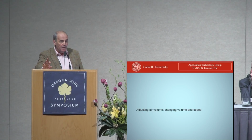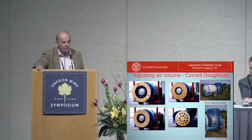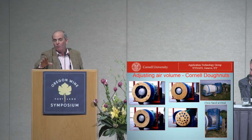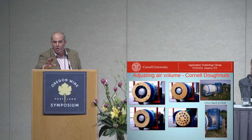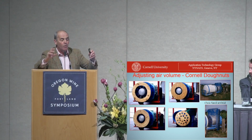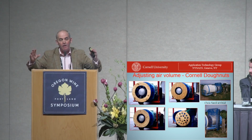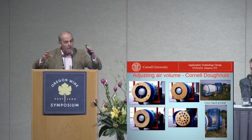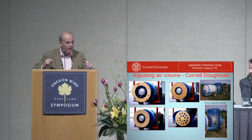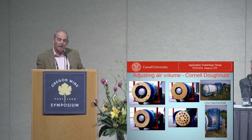Adjusting air volume, now volume and speed. What can we do? For years, we've had the old Cornell donut. This is a system where you take a piece of plywood and you strangle the air intake. So we're not getting 50 to 60,000 cubic yards of air. We're now only getting a third of that. Early season spraying, we want a wee bit of air. Mid canopy, a little more, and full canopy, depending on trellis and variety, a bit more puff, but not too much puff. These sort of things allow it.